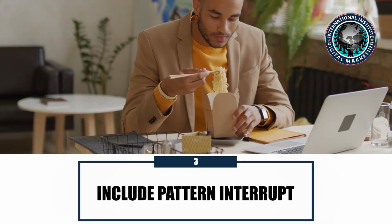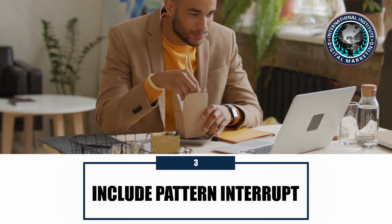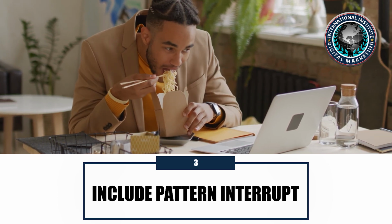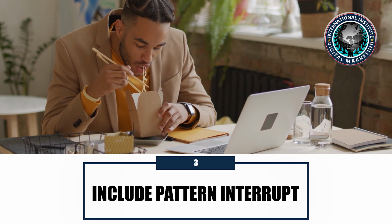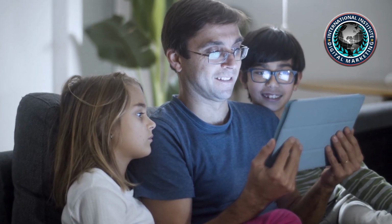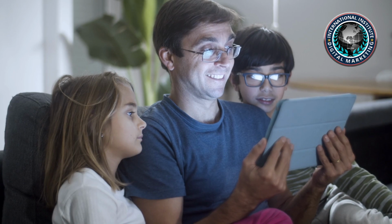Number 3. Include pattern interrupt. Whether your viewers stick around or leave in droves boils down to one thing: engagement. Interrupting patterns makes that more likely. When similar images and narratives repeat, people get bored and the bounce rate climbs. But pattern interruptions can seize viewers' attention for the long game. A pattern interruption can be a frequent camera angle change, B-roll, or on-screen graphics.